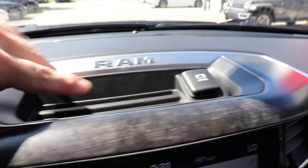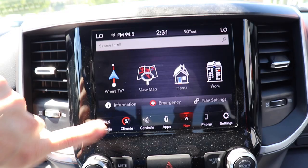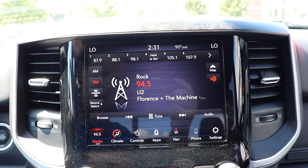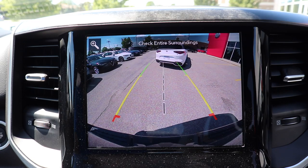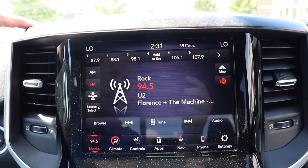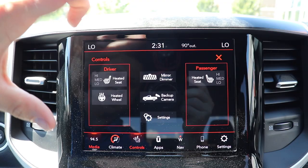This vehicle does have push button start, as well as a little storage compartment up top with a 12 volt outlet. This is the 8-inch Uconnect touchscreen with nav, so you can go to wherever you want right there. It is way more responsive than the previous generation of Uconnect, and it is extremely high definition. I'm gonna put the vehicle in reverse right now, and you can see how high def that looks. That looks absolutely amazing. Put it back in park. This vehicle also has Apple CarPlay and Android Auto, so if your phone has that capability, you'll be good to go. You have the digital touchscreen controls for the heated seats, as well as the climate control.